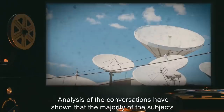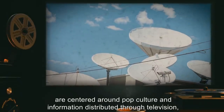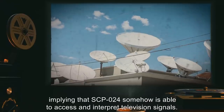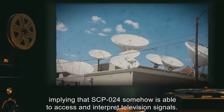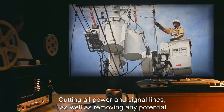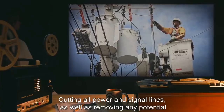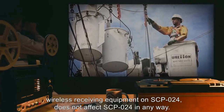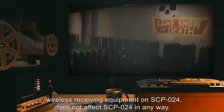Analysis of the conversations has shown that the majority of the subjects are centered around pop culture and information distributed through television, implying that SCP-024 somehow is able to access and interpret television signals. Cutting all power and signal lines, as well as removing any potential wireless receiving equipment on SCP-024, does not affect SCP-024 in any way.